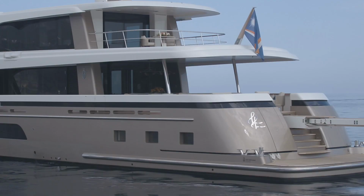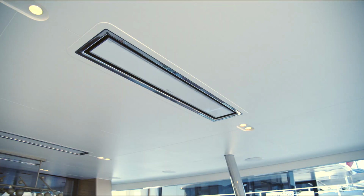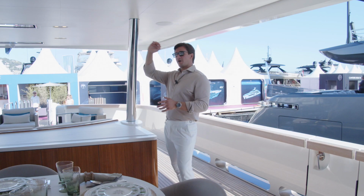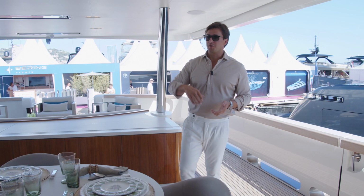Now on top of that, this yacht was designed to cruise in the northern seas, and as you can see, there are IR burners all around, not only on this deck, but on the upper deck as well. Basically, you can stay in the shade, but when you're cruising in the cold north seas, you always have these burners to keep you warm. Now let's get inside, I will take you around.